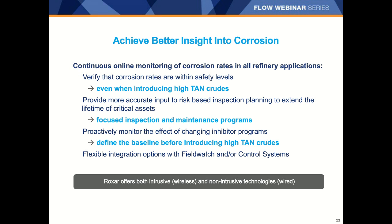What can you get when you immediately implement any Roxar online corrosion monitoring points versus a coupon? As mentioned earlier, blending opportunity crudes are a challenge. So what can be done to maintain or improve upon the reliability? Well, online we can verify that corrosion rates are within safety levels. We can provide more accurate input to risk-based inspection planning, which can extend out the lifetime of your critical assets, and proactively monitor the effects of changing inhibitor programs online and immediately. And yes, we do offer all this, again, both either wired or wirelessly, both intrusively or non-intrusively. So from all these different points of going online, let's go over an actual application for you to look at with an opportunity crude blend.